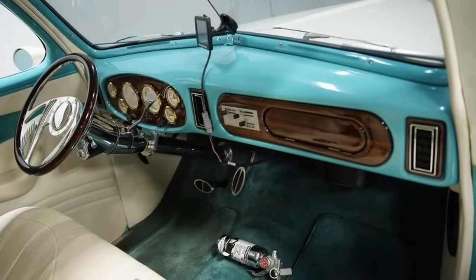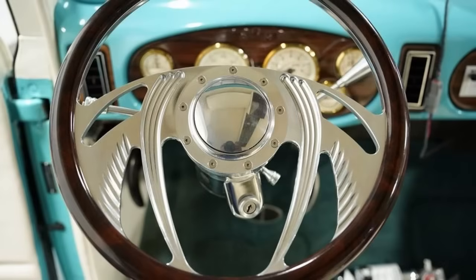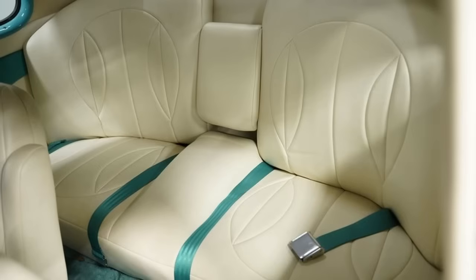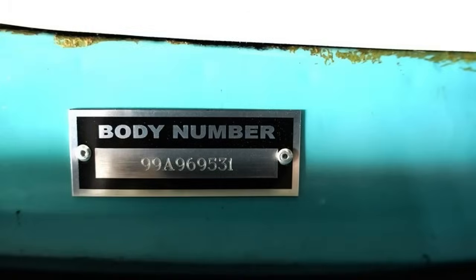Interior. Inside, cream and turquoise split bench leather seating delivers a comfortable, vintage-inspired look with modern amenities. A tilt steering column and column shifter retain the traditional layout, while air conditioning, power windows, and power steering bring the experience into the 21st century. An AM/FM CD player adds entertainment value, and the overall cabin presentation is clean and cohesive.